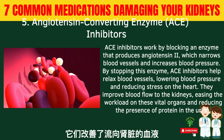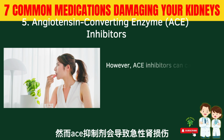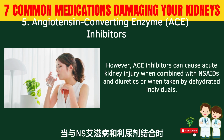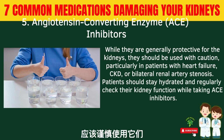They improve blood flow to the kidneys, easing the workload on these vital organs and reducing the presence of protein in the urine. However, ACE inhibitors can cause acute kidney injury when combined with NSAIDs and diuretics, or when taken by dehydrated individuals. While they are generally protective for the kidneys, they should be used with caution, particularly in patients with heart failure, CKD, or bilateral renal artery stenosis. Patients should stay hydrated and regularly check their kidney function while taking ACE inhibitors.